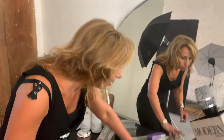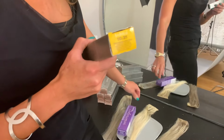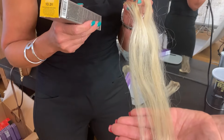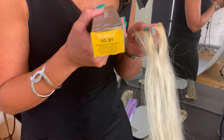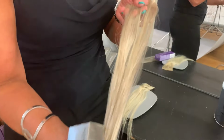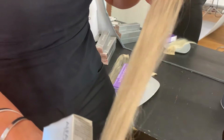Our permanent color is our Evolution of Color. I took one of our swatches. You could see here our pretty swatch of blonde, a level 10. And I decided to use Evolution of Color 10.31, which is a gold ash. And here were my final results with my permanent color.